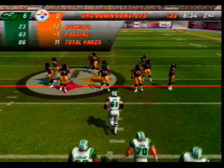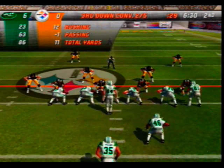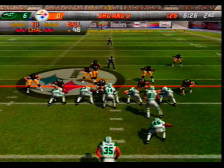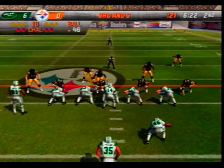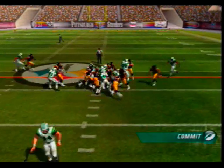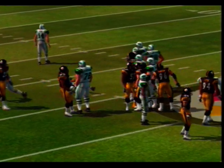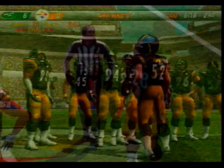Third down and 3 coming up. Ball on the 46-yard line. The Steelers come out in a 4-3. There's a flood going. Hand it off to the back. Carson belts him hard at the 46. Not getting the first down. That will probably bring out the punter.